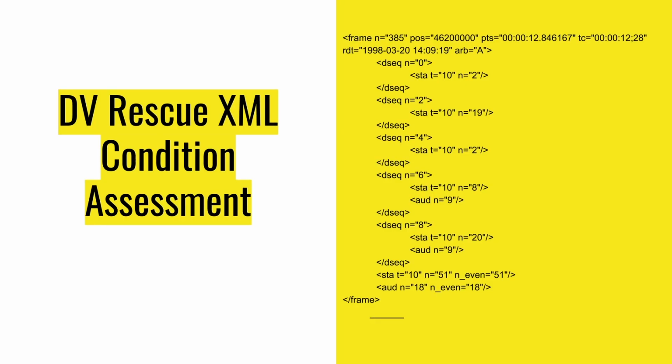Getting back to one of the more essential pieces of data we track, a condition assessment. This means the DVRescue command line tool is reading every frame, and every frame is divided into blocks. As those blocks are transferred from the tape to a file, the tape is containing checksums for each block. So the video deck reading each block is able to verify if the block is correct or not, pass or fail, and make notes in the DV stream on if it was a problem or if it's okay. So we track all these notes, and we track the location of them and the occurrence rate.